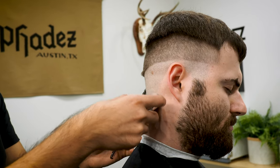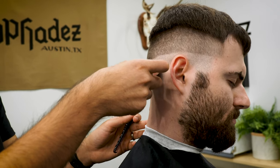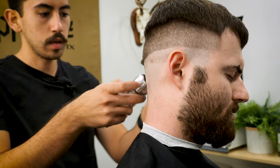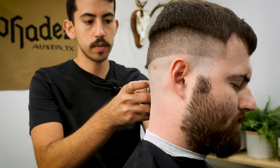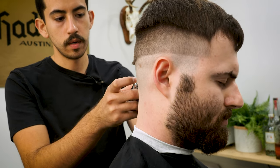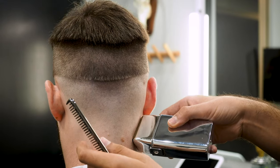I just recently got these shavers too, last week. I mainly used the Andis ProFoil shavers. You're familiar with those? Yeah. I just recently got these from BaBylissPRO. They're sturdy, man.